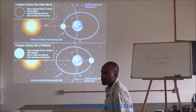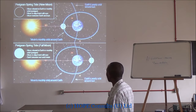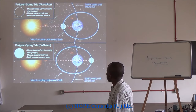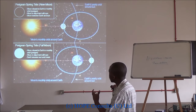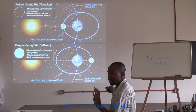Just a summary of what we have looked at. When the Moon is between the Sun and the Earth, the light which hits here will be reflected back. We wouldn't see anything, so we call it a new Moon. The Moon would look like this, and you wouldn't see anything in the sky.